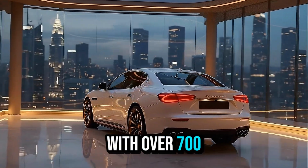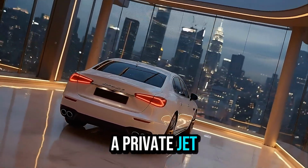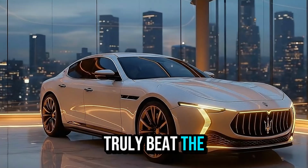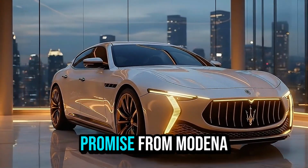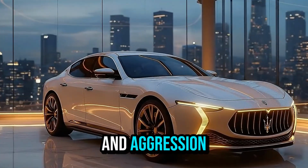With over 700 horsepower, a chassis tuned to outcorner the M5, and an interior that feels like a private jet, Maserati is declaring war on Germany's Autobahn kings. But can an Italian truly beat the Germans at their own game? Or is this just another beautiful promise from Modena? Let's find out. Maserati has always lived at the intersection of art and aggression.